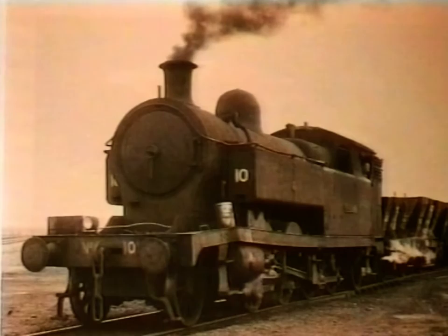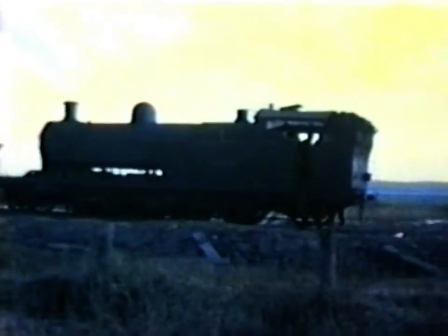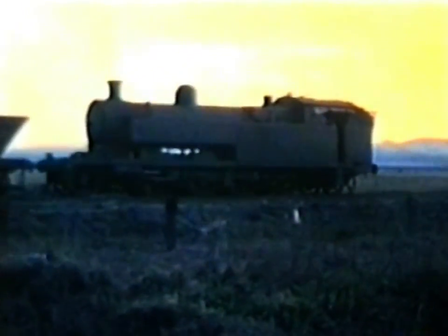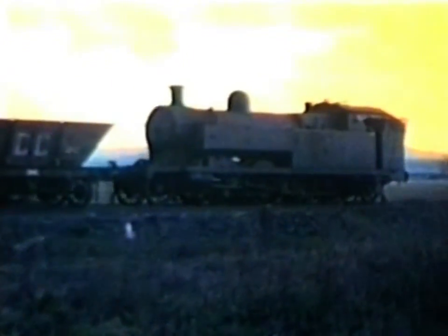Kitson 282 tanks, ungainly looking machines, were used by the Richmond Vale Railway. Built by Kitson and Company of Leeds in 1908, they weighed 90 tonnes and had a tractive effort somewhat lower than the 10 class of a little over 27,000 pounds.